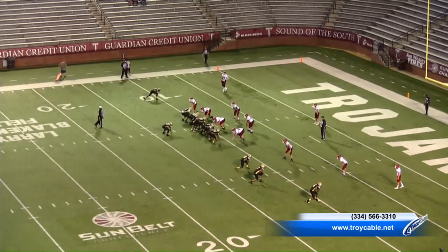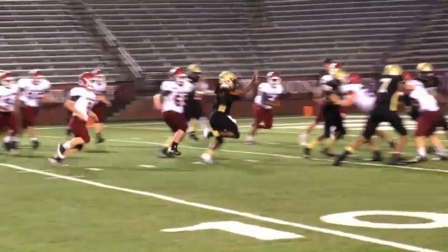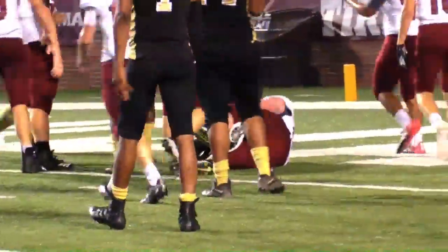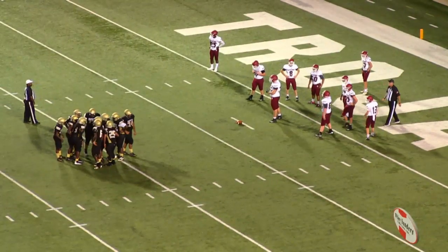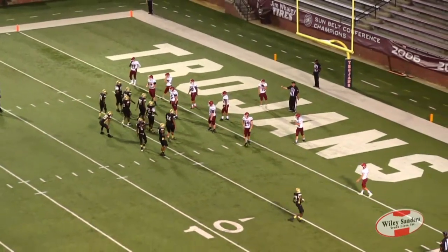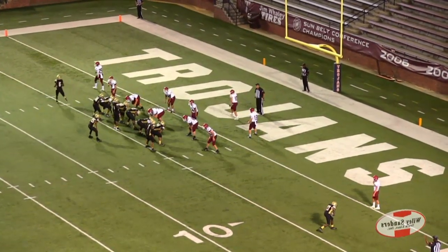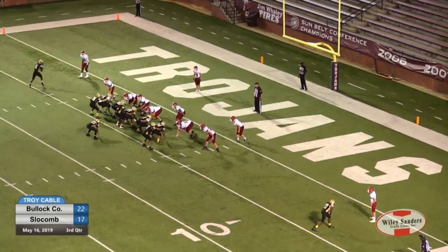22-17, back and forth we go. Can one team come up with a defensive stand? You would think on 3rd and 43 that they had a defensive stand, but no, they came away with a first down. 2-point conversion pending. 22-17 Bullock County. They will go for 2 as we have not seen a kicker. And this will be huge. It would be huge. With a 5-point lead, this will make it 7.